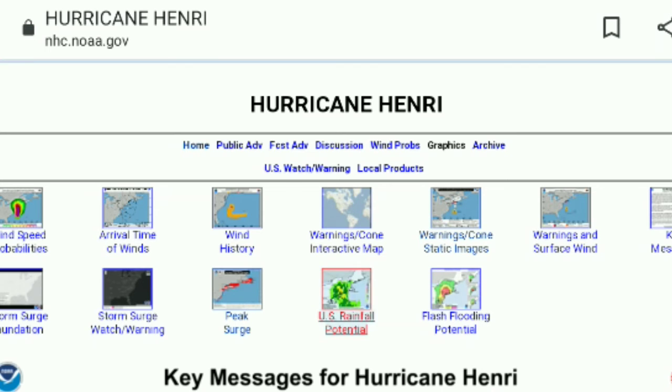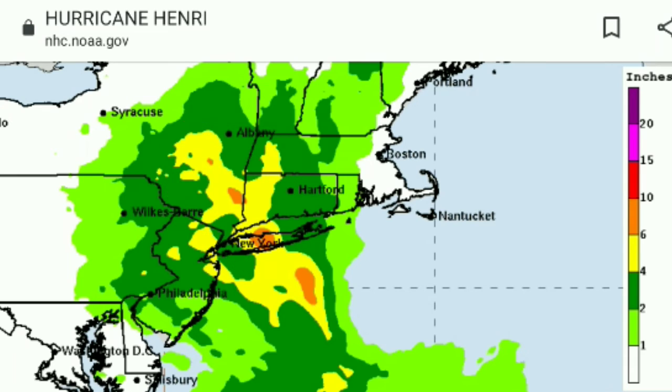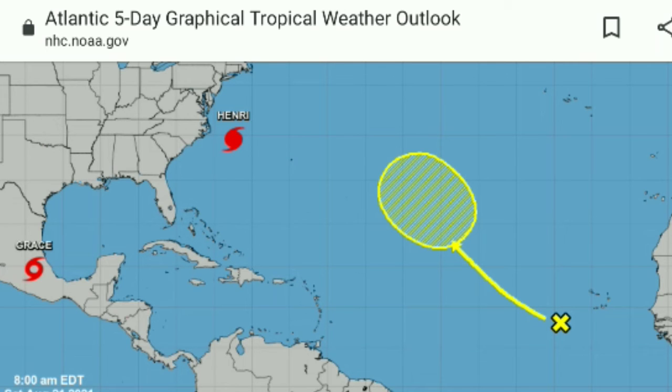Now let's take a look at the rainfall threat, because we are dealing with up to 10 inches of rain in a wide swath that stretches as far north as Albany. And we could see localized amounts much higher than that if the storm happens to stall over a particular area, or if a certain area gets a lot of heavy thunderstorms in a short amount of time. So that's Hurricane Henri. It's going to be similar, possibly a little bit stronger than Irene, which we are coming up on the 10-year anniversary of August 28th in this portion of the Northeast.